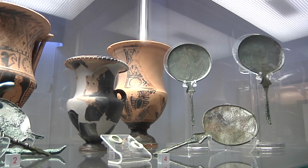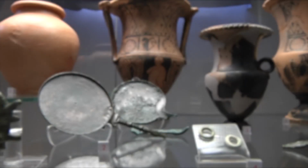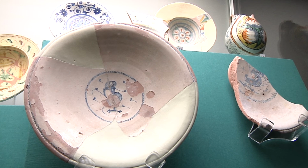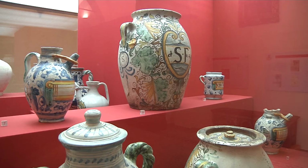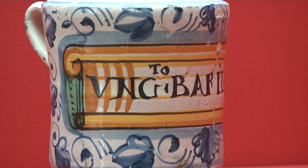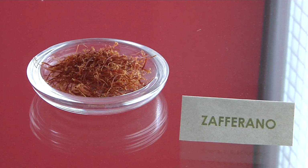The display is divided in two sections. One is dedicated to Etruscan and Roman art, with objects coming from settlements discovered in the area, dating from the 7th to 1st centuries BC, while the other is reserved for medieval art with objects in glass and ceramics. Also on this floor of the museum is an important collection of apothecary vases made between the 15th and 18th centuries, in addition to glass containers dated to the 1500s and 1600s, which make up part of the apothecary of the hospital founded in 1253.